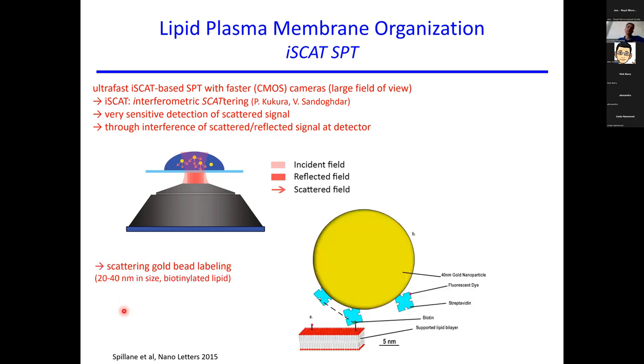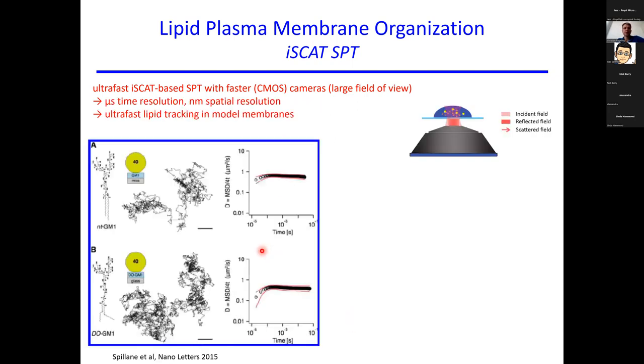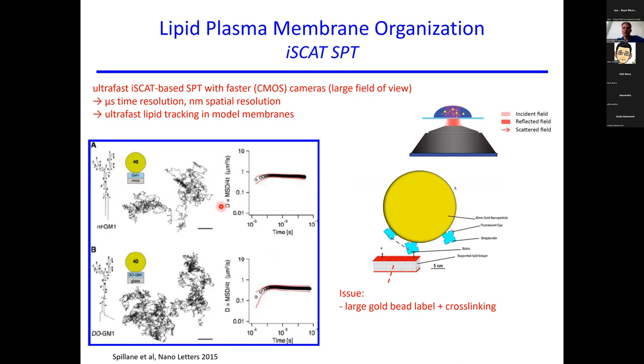Usually you use scattering gold beads, 20 to 40 nanometers in size, for example, a biotinylated lipid with avidin-coated gold, and you can label your lipid. And with that, you can record tracks very, very quickly. You can record mean square displacements. We have done this. We have published work very recently. The problem is you have this very large gold bead. The size in principle doesn't matter because it's mainly governed by the membrane down below. But you have the surface covered with a lot of avidin, and that avidin can cross-link to another lipid.